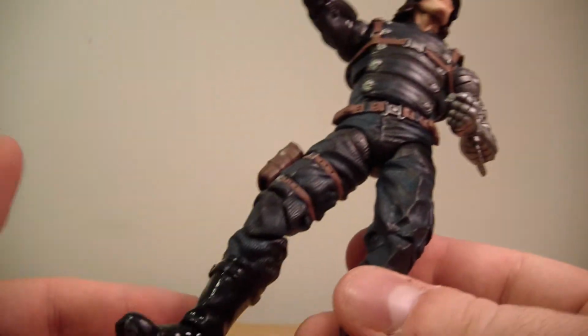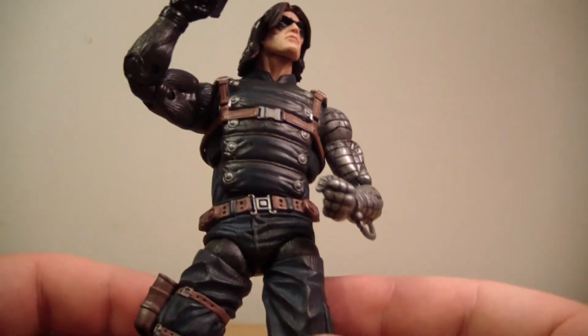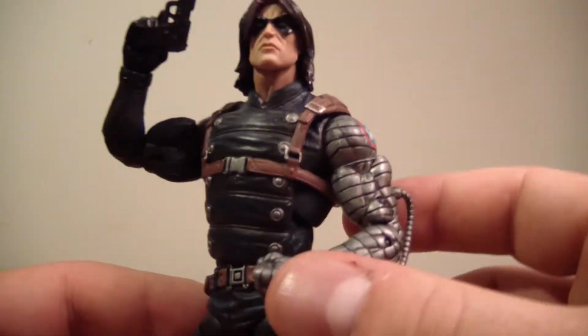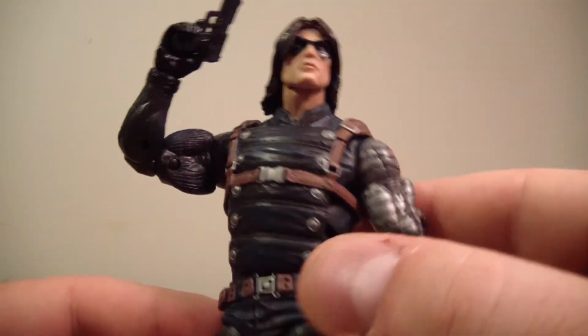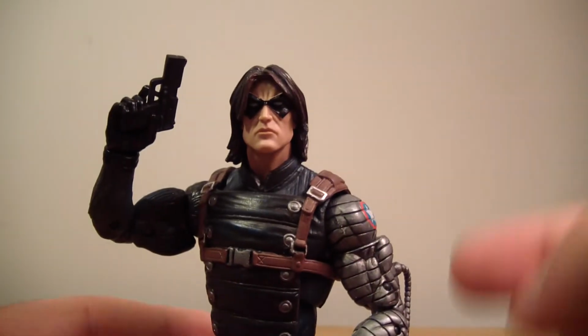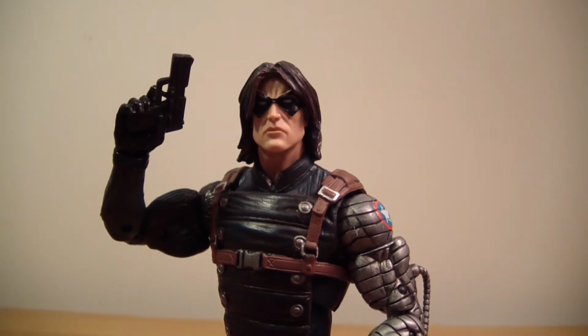I think the only gripe I really have is his lack of ankle articulation and the wide jointed hips, obviously. But other than that, I think he's a really well done figure. They really did this arm very well, his mechanical arm here, and yeah, he looks great, and I can't wait for the movie. It's gonna be awesome. So yeah, he is my number 8. Let's get to number 7.